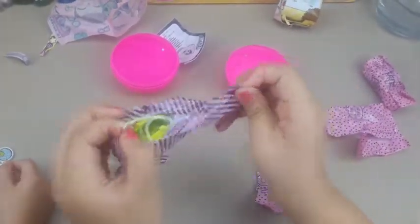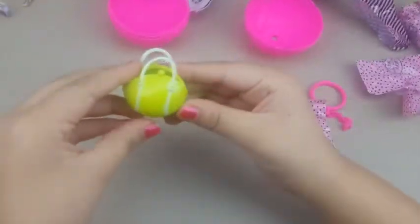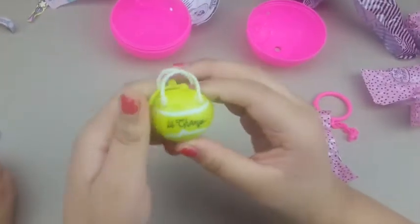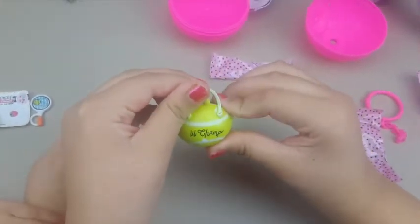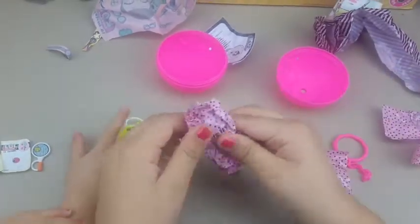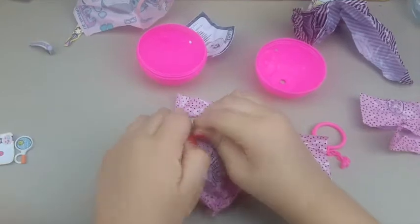I think we got a sporty one. Oh, it's a little tennis ball. It feels really cool actually. Oh, a little champ. Oh, it feels like actual real scrap. Let's put it here now. Let's open it. Let's open it. Let's see what we got.